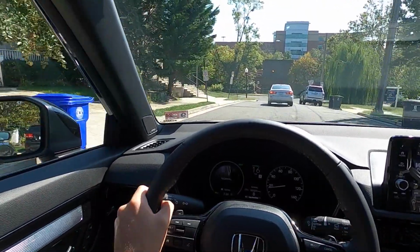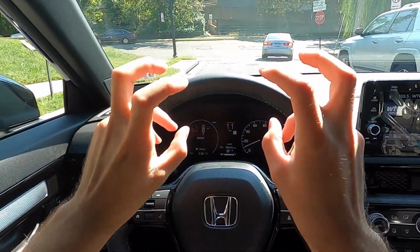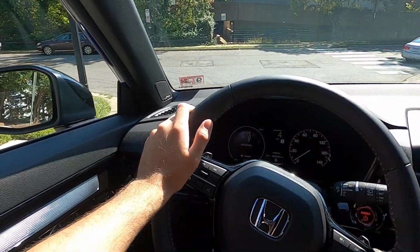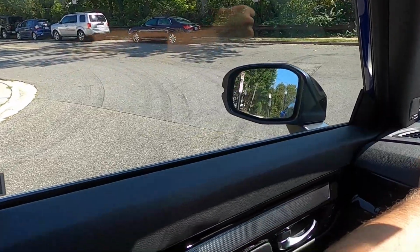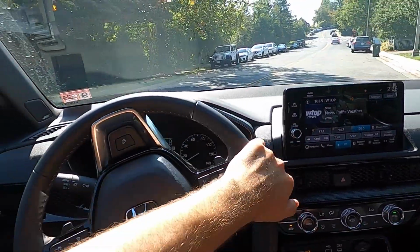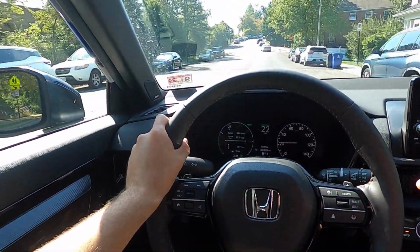So driving in sport mode, you can see those 2 arrows right there. That's kind of like your 1-pedal driving system, whereas if you put it, let's say, back into normal mode, it does not have those. But if you put it into B mode, you get 3 of those arrows. So you get some more resistance in sport mode and in B mode. Again, B mode is kind of like a regenerative braking mode. So watch what happens when I let off the accelerator.